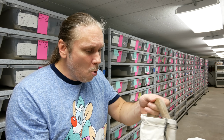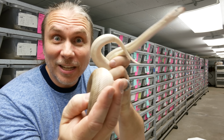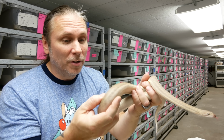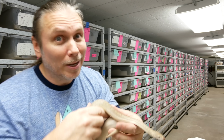And ooh, that is so pretty. Oh my gosh. This, of course, is a children's python. Oh my god, and that is a great example of a children's python. Wow, I love that. If this is any indication of how beautiful these animals are, I think I'm going to be pretty happy.